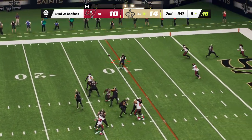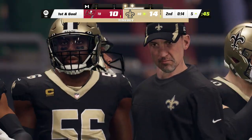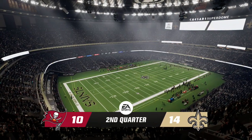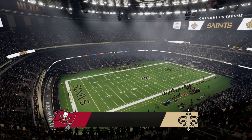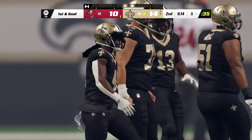Working from the gun, it's Carr. They'll get this out to Kamara. And the Saints are going to have a first and goal as the tackle is made at about the 5. Now another timeout called for by the offense. So that means they're down to one remaining here as we head toward halftime.